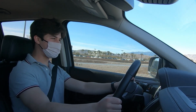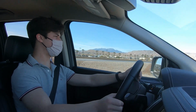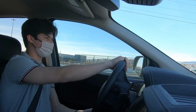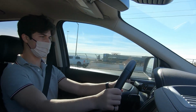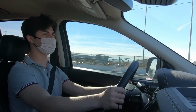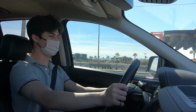But overall, I think this is a good light truck that can be used for many purposes. I just wouldn't say for heavy duty towing, I wouldn't say for off-roading or anything like that, but this truck has its good uses and purposes. It makes really good power. Don't let anyone tell you that 2.3 liter can't do something. That EcoBoost inline 4 can do a lot.